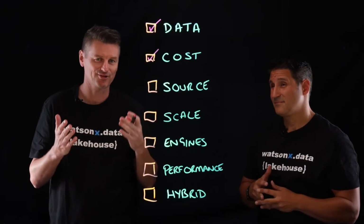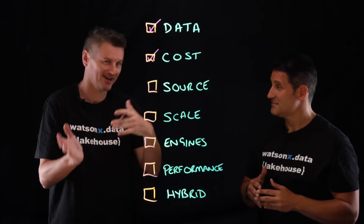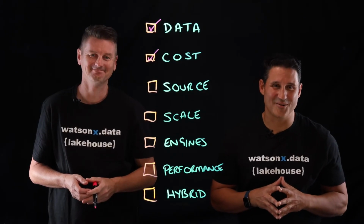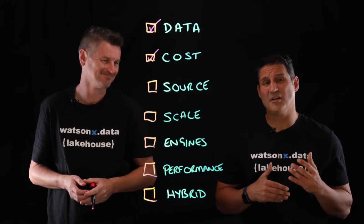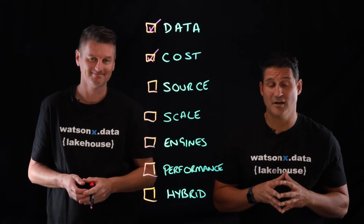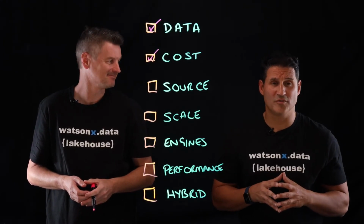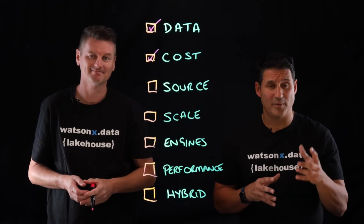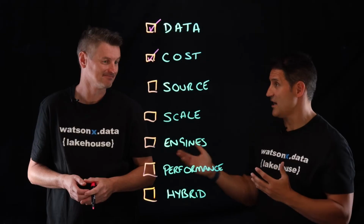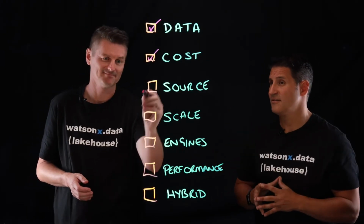And what about the source, the closed, proprietary, and open source? I may have been a little harsh on the puppy comment earlier on. The point is, when we leave clients on their own to do open source, it becomes way more expensive than they thought. But they are looking for open source, open table formats, open data formats, but supported with enterprise hardening from a company like IBM. So that's perfect. That's a check too.